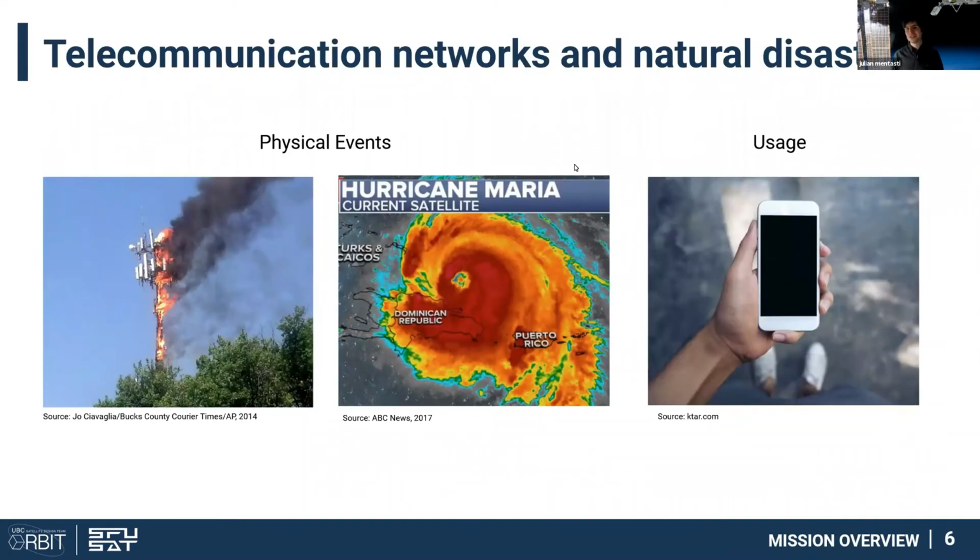Nobody here is a stranger to telecommunication networks going down. Usually they go down for all sorts of reasons, whether these are physical events such as natural disasters or even usage. When it comes to physical events, these will usually disable the network. For example, in 2017, Hurricane Maria took down 95% of Puerto Rico's cellular network.